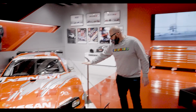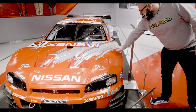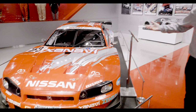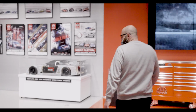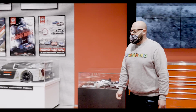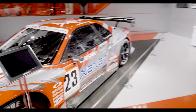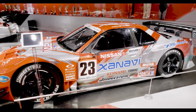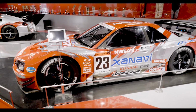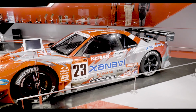You see how the body has sunk and the fender kind of protrudes through the bonnet line. And the resulting profile really emphasizes the R34 boxy lines with some curvature, and it really is, for me at least, the best interpretation of the R34 in its racing guise.